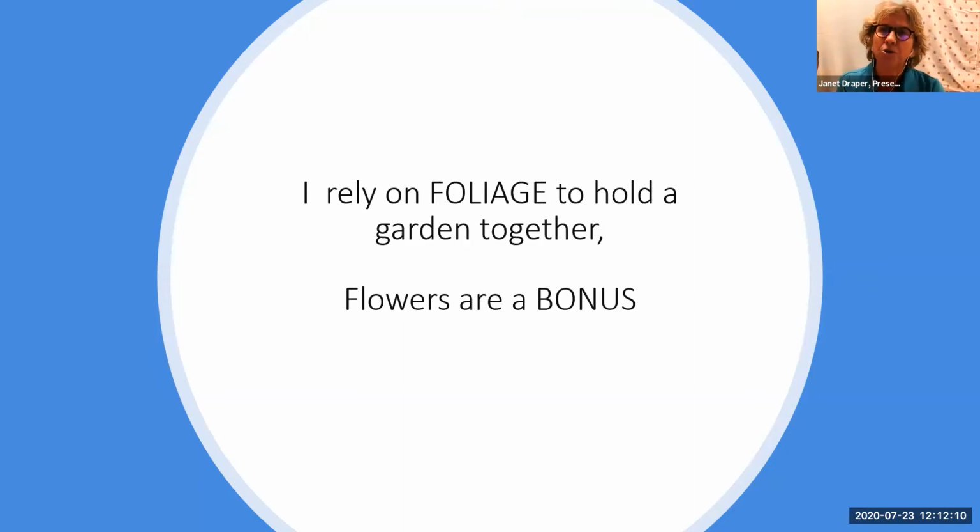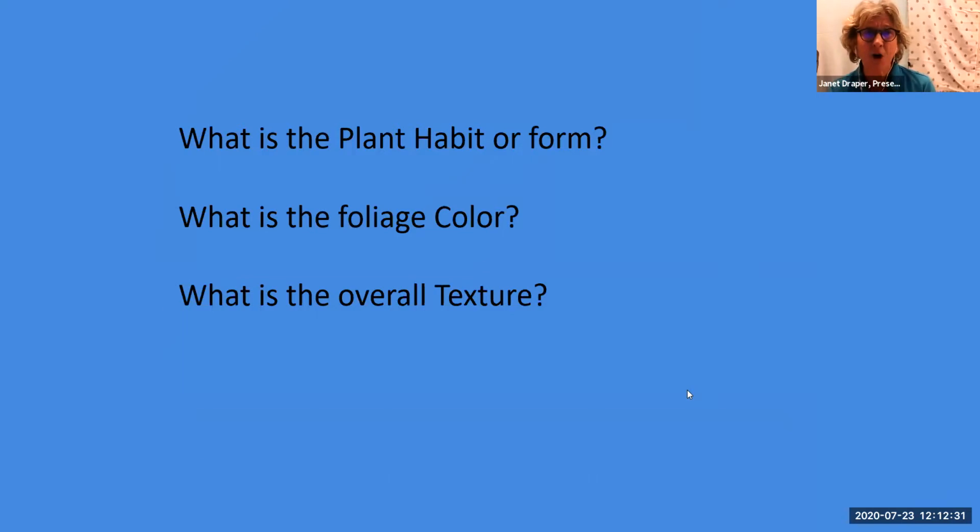With a perennial, they bloom for a much shorter period of time. So you don't build the garden entirely around that 2 week period. You build it based on the plant itself, and then be happy when it does bloom. So what am I talking about?